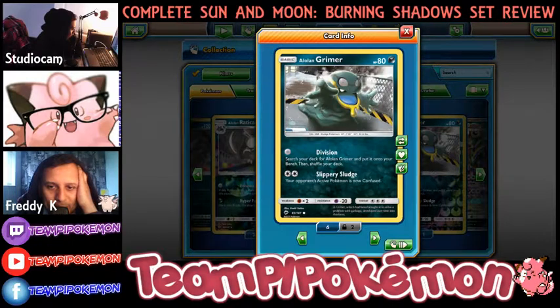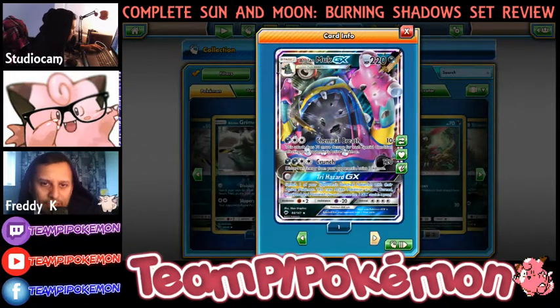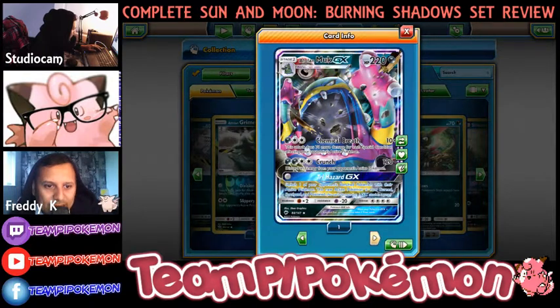But the other Alolan Grimer actually has a poison condition associated with it. Slippery Sludge. 2 colorless, your opponent's active Pokemon is now confused. Just in case you never actually made it up to Alolan Muck. Now, Alolan Muck received a fair bit of attention, I have to say, because in a couple of the sneak previews that we received, it did receive quite a little bit of hype.